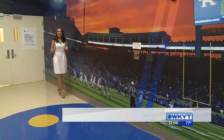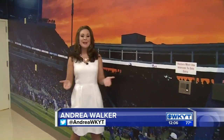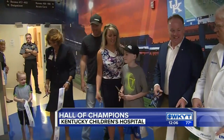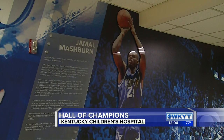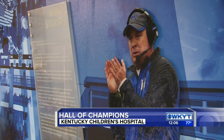A $300,000 project aimed at inspiring Kentucky children and families came to fruition this afternoon here in Lexington. Head football coach Mark Stoops helped cut the ribbon on an inspirational UK-themed hallway at UK Children's Hospital. The wall features former UK wide receiver Randall Cobb, basketball legend Jamal Mashburn, Hall of Fame gymnast Jenny Hansen, and Coach Stoops himself.